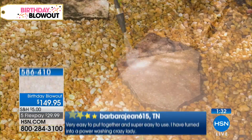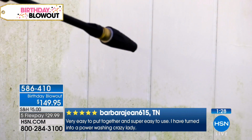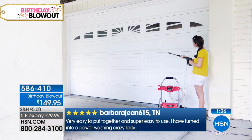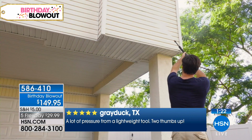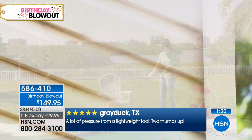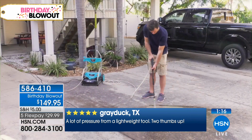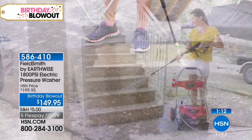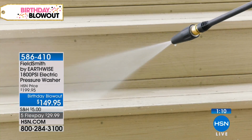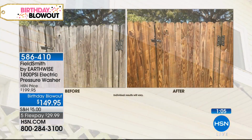It could be the pool deck, as you said, the garage, the windows, the PVC fence. I have the green slimy stuff on that white PVC fence. Always happens every year. That and your screens on your windows and around your pool. Honestly, there are so many uses for this. Even if it's just your patio furniture that you don't want to sit on because it's got that film on it, you use this. You don't have to go out and buy new furniture, and you don't have to sit there and scrub because that 1800 PSI does all the work for you.